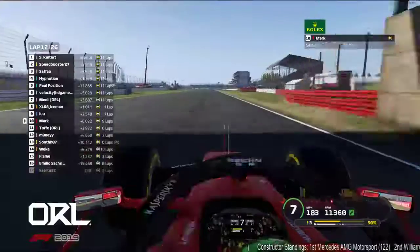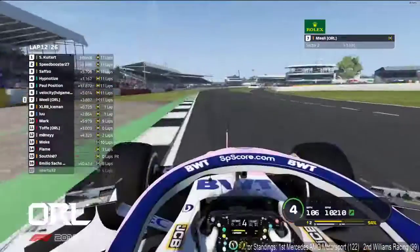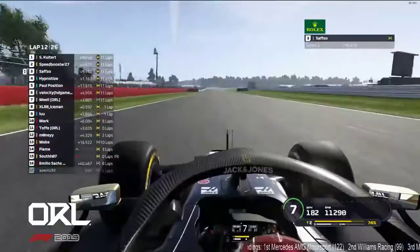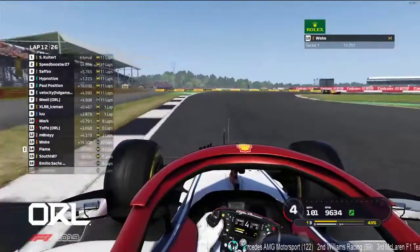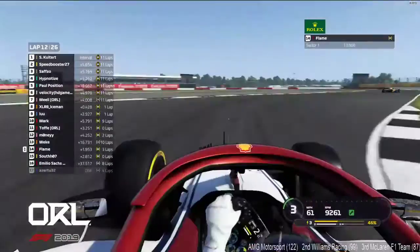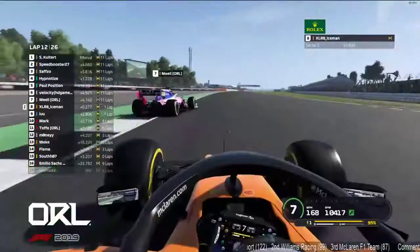Yep. It's quite a lonely race for everyone at the moment. Also, I think Lou is the only driver with the Halloween helmet. Actually, I just scrolled through. He is the only driver with that. Yeah, he has some money.